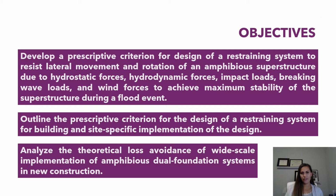The objectives I had for my research were to create a prescriptive criteria for designing a dual foundation system that could adequately resist flood loads. In an effort to make this research fill an existing research gap, I had to develop the criteria in a way that could be easily replicated and could be applied to the design of any structure, regardless of its size or its configuration. Finally, I had to determine if that design criteria was going to indeed be a cost-effective approach that could reduce future flood losses if it was implemented during the construction phase.